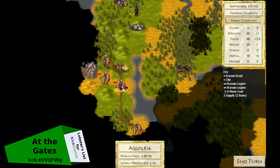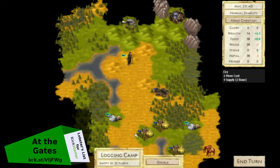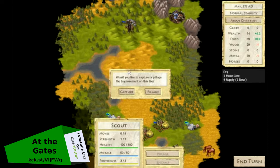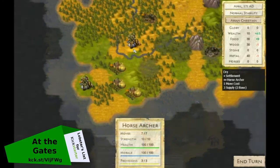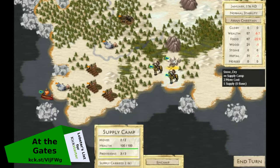Number 4. At the Gates is a turn-based strategy game from Shafer, who is a game designer that worked on Civilization V. The game is set in a time period when the Roman Empire was declining and the player controls a barbarian force. An important game mechanic is that the in-game world's resources can be depleted over time, eventually forcing an empire to try to secure replacements to sustain itself.